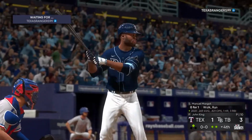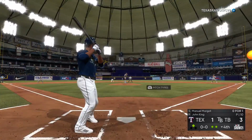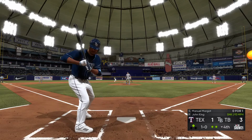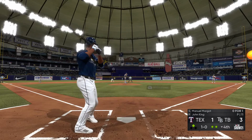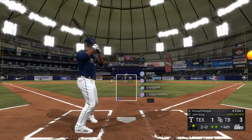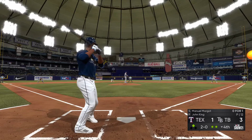Now it'll be Manuel Margot. He's set and the pitch. Well, he punched out the last guy, but he didn't get any favors from the blue on the first pitch in this at-bat. Probably should be ahead of this hitter instead of behind. 2 balls and no strikes to the Rays left fielder.